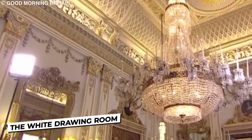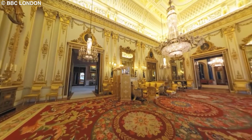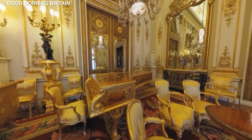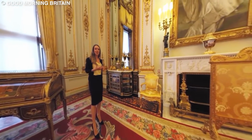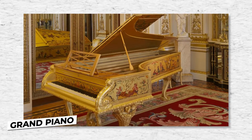Next is the White Drawing Room. This isn't your standard drawing room. I can assure you the golden white glory of this room leaves its visitors in awe and yearning for more. The drawing room is aesthetically pleasing to look upon, especially if you are one with an eye for art. This beautiful stateroom has some immersive artifacts that'll take your breath away. Let's take, for example, the grand piano.